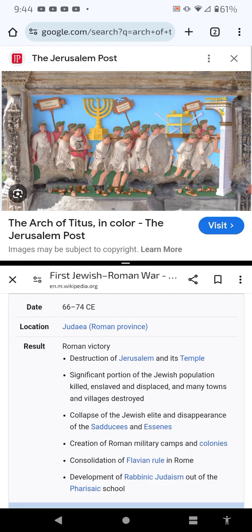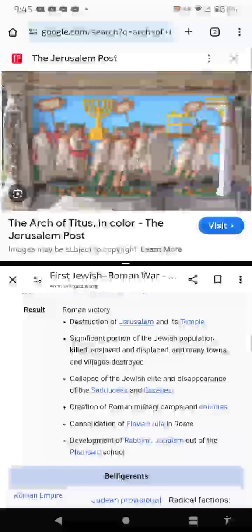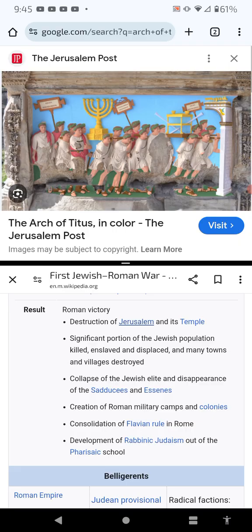The destruction of Jerusalem and its temple, which is always so important, right? That was our connection with the power on this earth, through the priests, at one point even through Moses, then eventually everything shifted over to Yahweh. Significant, because without that we'd just be done. But the source says a significant portion of the Jewish population was killed, enslaved, and displaced, and many towns and villages destroyed. And that's where I want to go into the history.